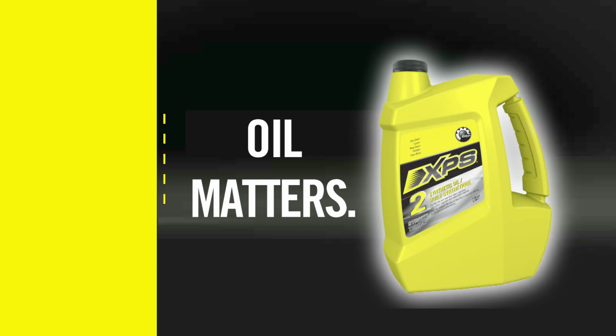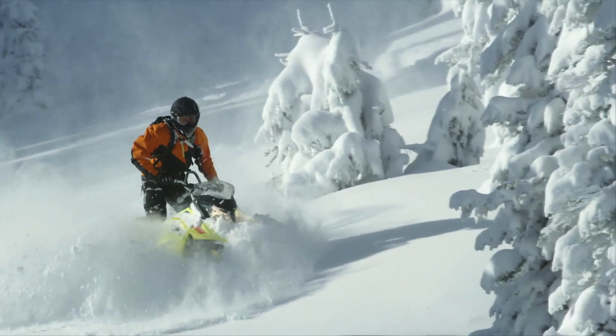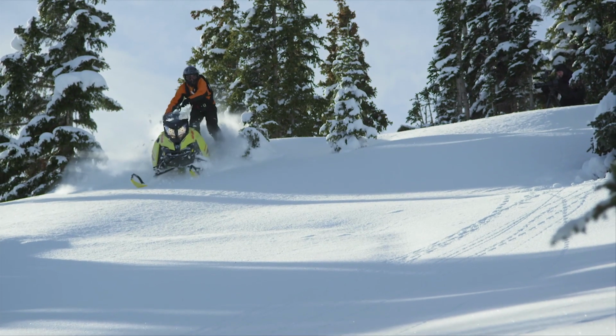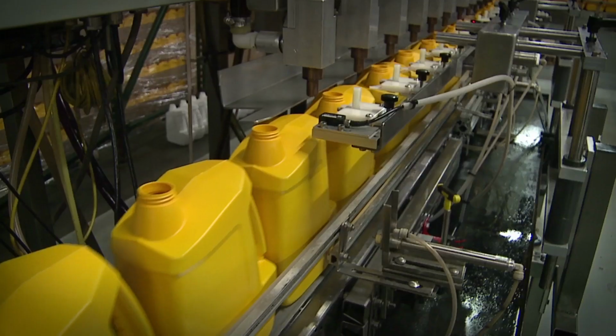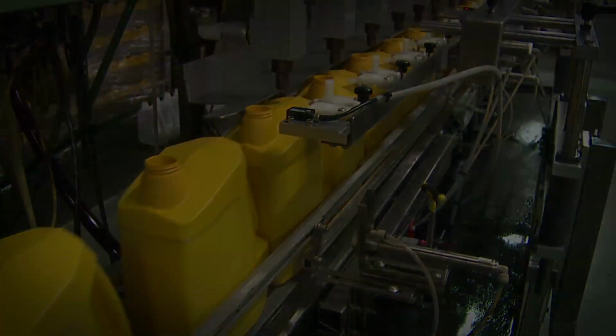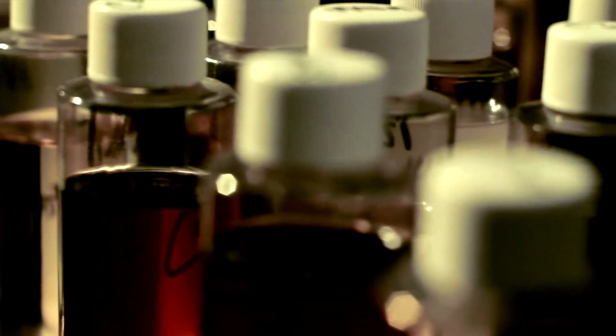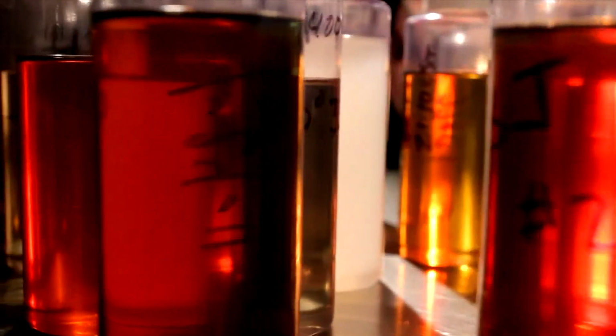The debate has gone on too long. It's time to set the record straight. The oil you use in your recreational equipment does matter. What we're going to show you, ultimately, is that the best oil for you to use is the oil designed specifically for your engine. With so many options available, you might wonder, why does BRP offer its own oil at all? There are two very good reasons.